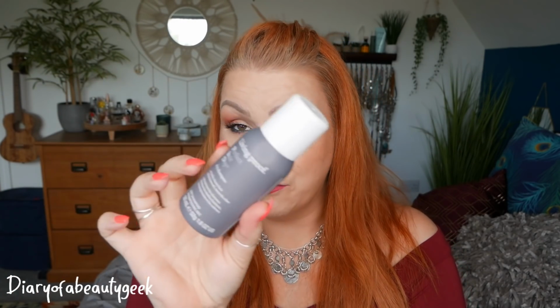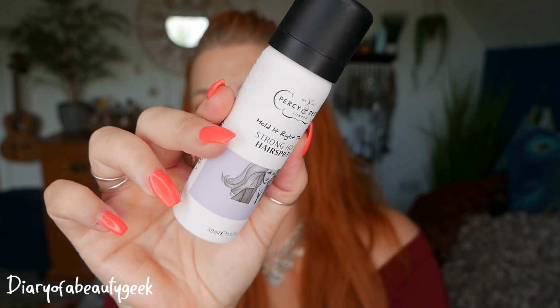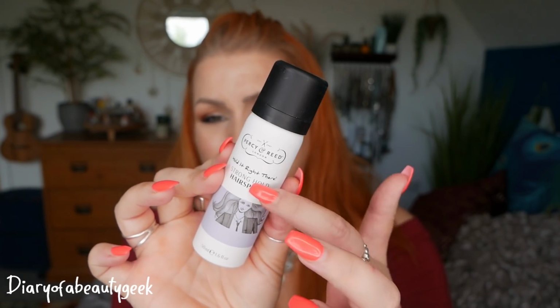So yeah, dry shampoo, I've tried this before. It's great. I love the fact that it eliminates odours and grease, and it actually cleans your hair as well. So I am really chuffed with that. And then again, another little travel mini I can bring with me, and this is Percy and Reed, Hold It Right There Strong Hold Hairspray, and we got 50 mils. So yeah, perfect size. Love this brand as well.